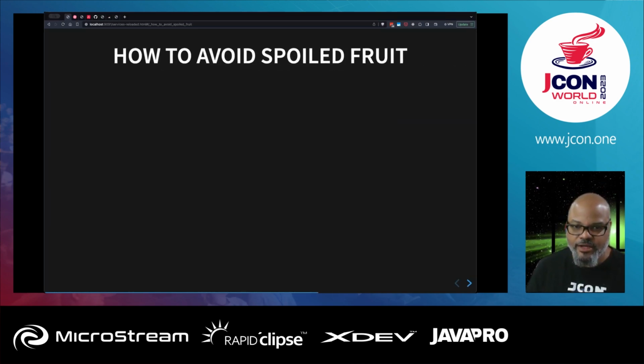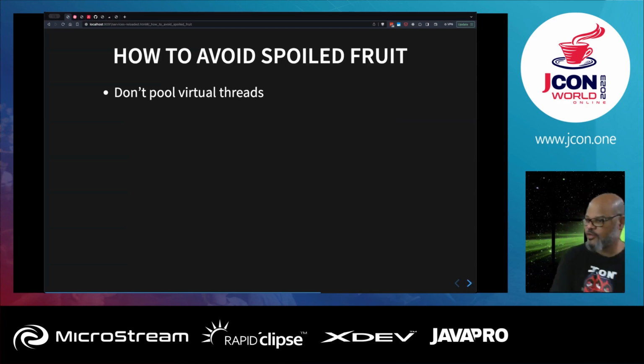So what we want to do, if you are using virtual threads, is avoid any issues that might come up. There are a few caveats. You don't pool them, because there's really no reason to pool them. When you pool resources, you are pooling essentially expensive resources, right? You pool platform threads, not virtual threads. You pool database connections. You pool other sorts of connections that are expensive, right? But virtual threads are not expensive, so you should not pool them.